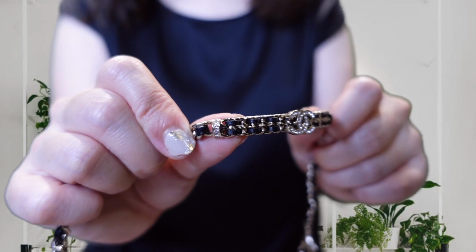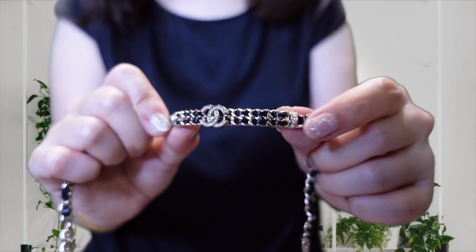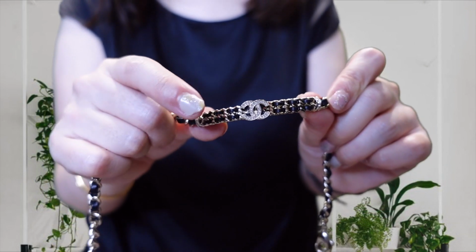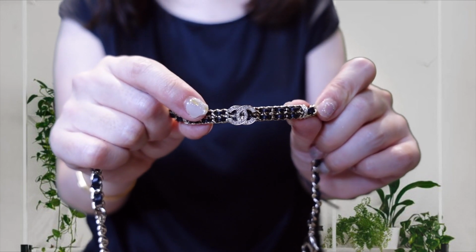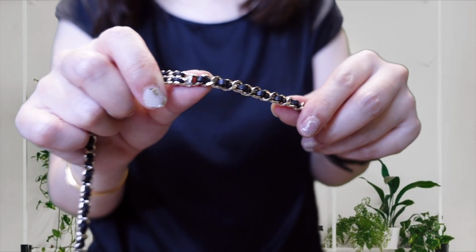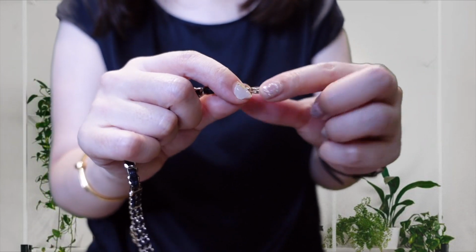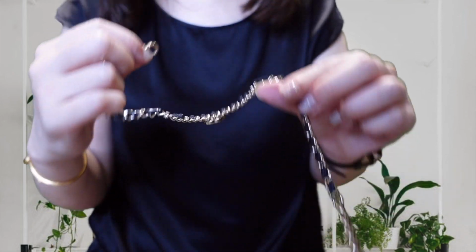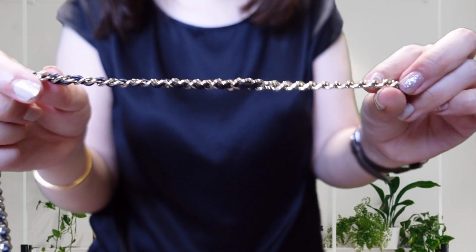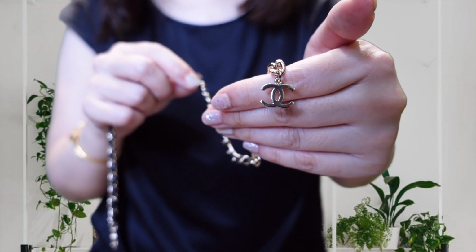So here you can see the choker up close. It has some crystals along the edges here and on the CC. You can see there are 2 rows of the leather intertwined in the chain, and you can see the leather weaves itself throughout the choker, and it has a lobster clasp on one end and it attaches to one of these rings here, so it is adjustable, and it has a small CC logo here at the end.